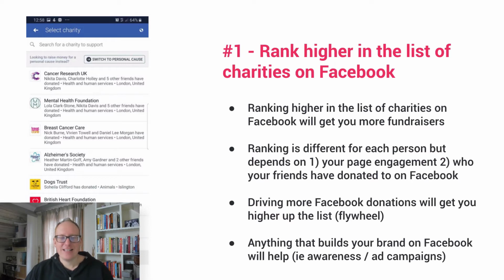And so here on the left-hand side, you can see a picture on mobile of what that might look like. Now, ranking is different for each person. So you will see a different list of charities than I would see in my Facebook app, right? Because it's contextualized to the individual. But we know a couple of things that drive that ranking.